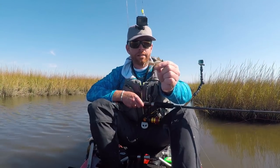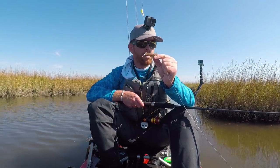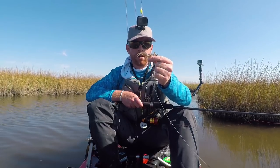The mystery tackle box delivered so far. It's the first thing I tied on from the box. And that's four fish on this exact same bait.